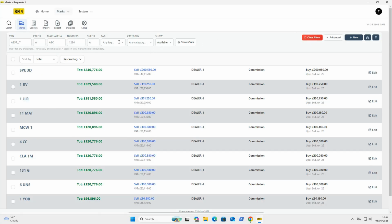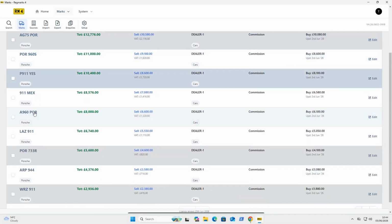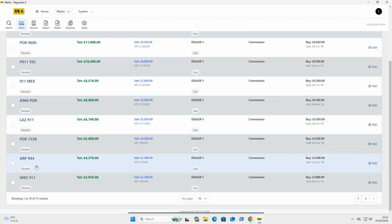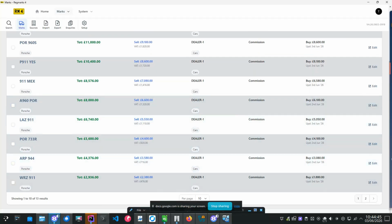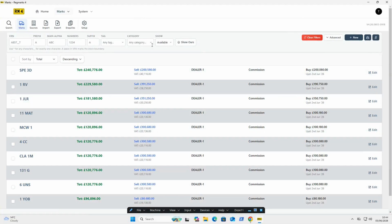When you are searching within the main Mark screen, you will see both the tags and the categories on the screen. So if you do search for a 911 number, you are likely to see a Porsche tag. And so if the 911 numbers are not suitable, you can then progress to a Porsche search to see what that shows.